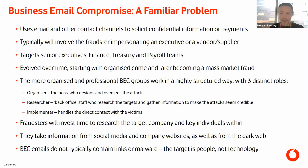So you've got the researchers, and these are effectively the back office, who are going out into the public domain, LinkedIn being an obvious example, and perhaps also harvesting a little bit from the dark net as well. They're building up the information that's needed to make the attacks credible. And then you have the front of house, who are sending the emails, and when they get a bite, working on that target, sending emails back and forth, and eventually trying to lead them towards making the payment or whatever it is that they're trying to get them to do.